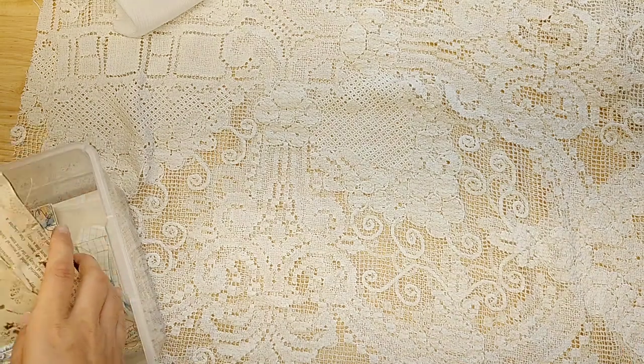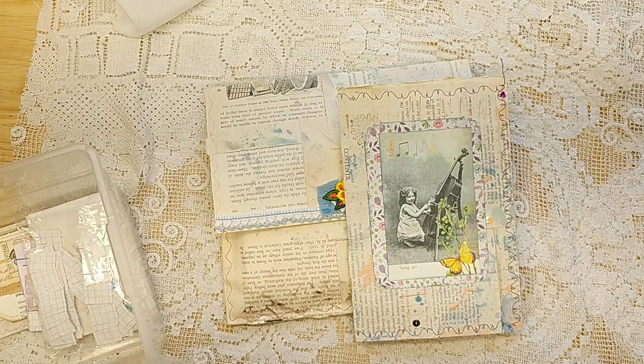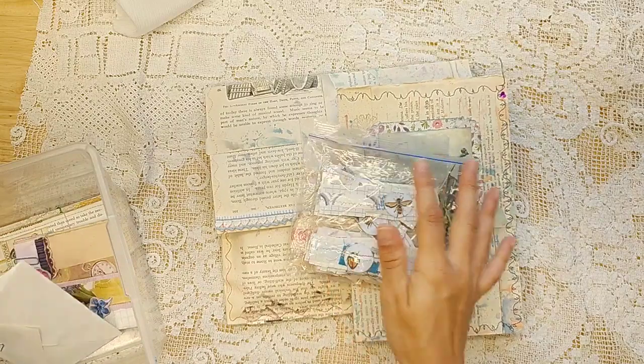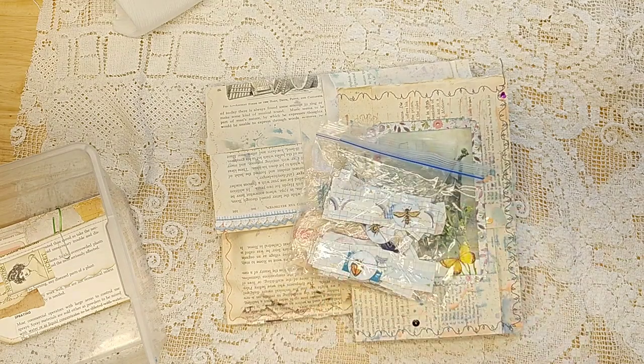Today I have a few goodies to share with you. These are all items that I've made over the past, I want to say 2 weeks, maybe 3 weeks. I don't remember exactly, but they're things I've been creating in my spare time, setting aside to share with you. And they've all been added to my website.